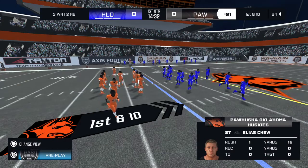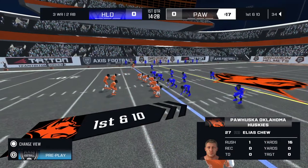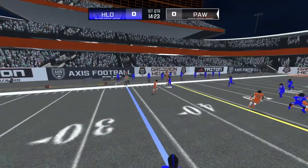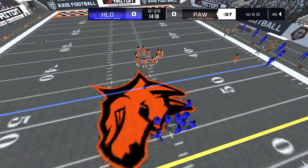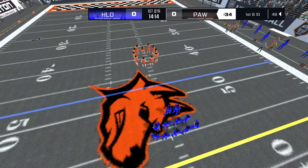Coming out in the gun. He steps back to pass. Throws the ball to the sideline. Taken down. And that's enough for a first down. Some throws require touch and some require zip. That, my friend, was a rocket shot.